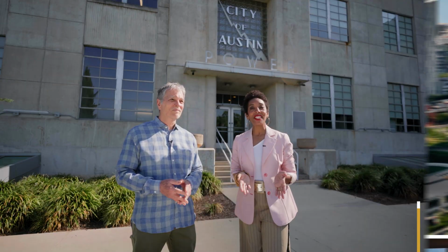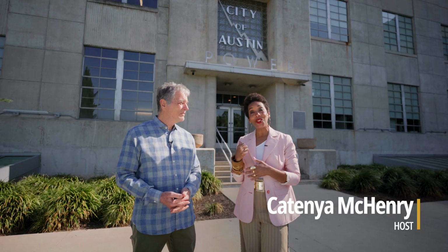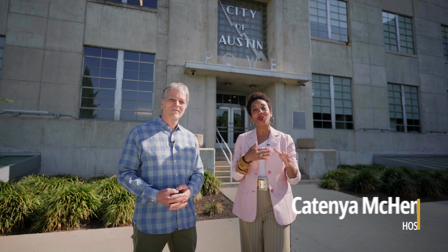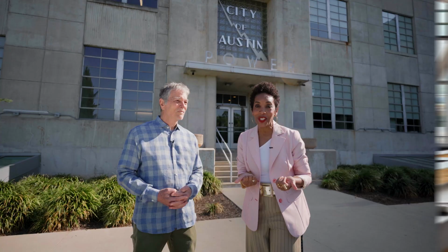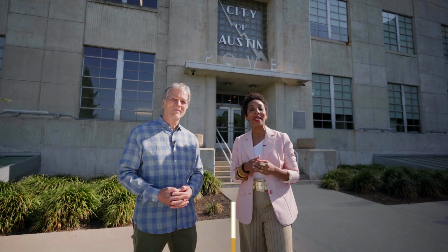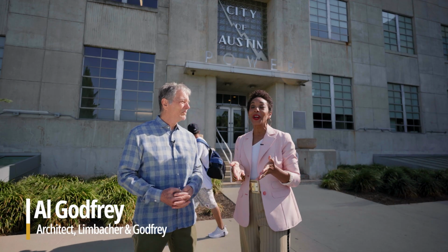Our first stop is the Seahome District. Now, if you lived in Austin for a long time, you may remember this used to be the Seahome Power Plant, but it was decommissioned in 1996 and transformed into a fantastic mixed-use facility with shops, eateries, and my favorite, Trader Joe's. And someone who knows all about that and has a long interest in the history of the power plant is Al Godfrey. He's an architect with the award-winning firm Limbacher and Godfrey.